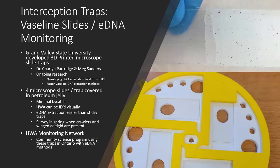So the other interception trap is the HWA monitoring network trap as well, but I'm going to first speak to it before we get into the HWA monitoring network about using it as just an interception trap, because it might be a better option for your group than the sticky traps. So these were developed out of Grand Valley State University.